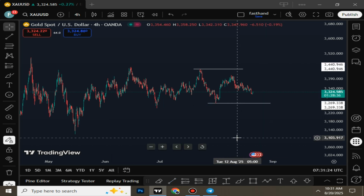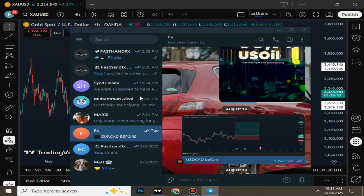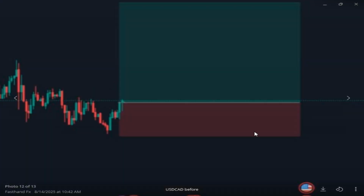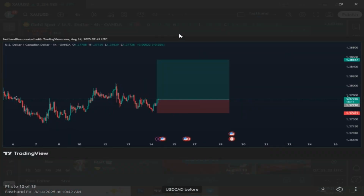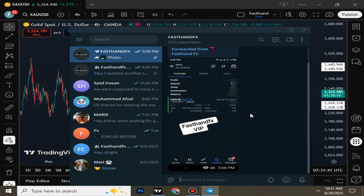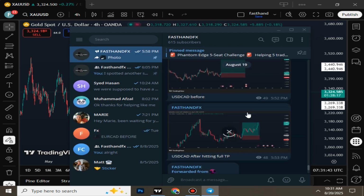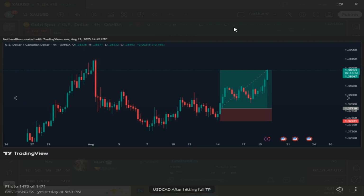Right now, guys, I just forgot something. Before we proceed, let me show you an amazing trade that I took with my gang. This was USDCAD, so you can zoom in right here. This was on August 14th, right? USDCAD on August 14th, before price moved, and this is USDCAD after hitting the final TP, after hitting full take profit right there.